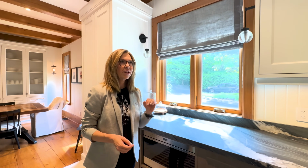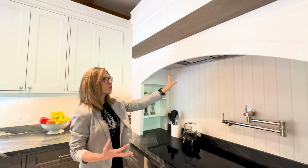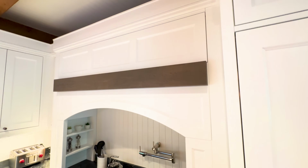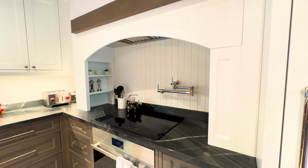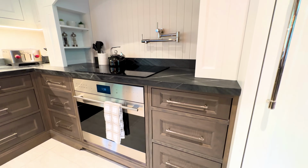The other thing that we did here was we added what I call a mantle. Basically, it's a way to install the hood fan up and over, but because we're working in a cottage where we couldn't add bulkheads, this gave us the ability to vent out the front of the building without having the vent visible, which we did not want.